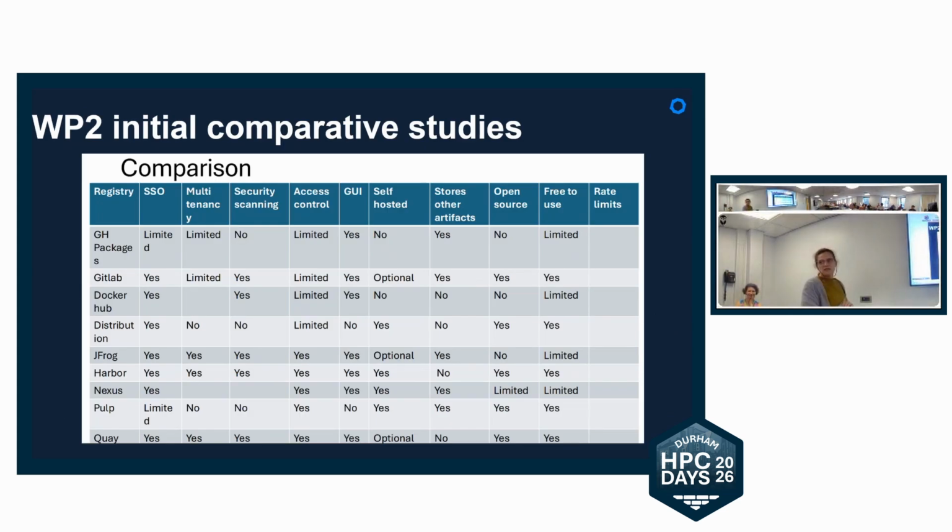So work package 2. This work was done mainly by Bristol. Here we compare different registries against different criteria: single sign-on, multi-tenancy, security scanning. Security is becoming more and more of a concern, especially with containers. Also access controls, whether there is a user interface, whether we can run it on-prem, whether you can store other artifacts than only containers, like Python packages, for example, and whether it is open source. And there is the rate limit. For example, Docker has a rate limit.